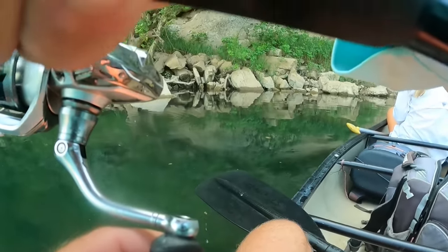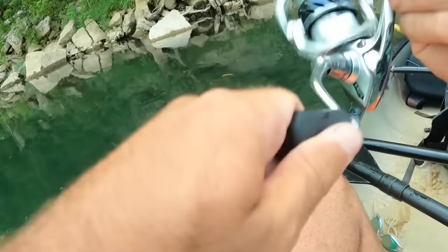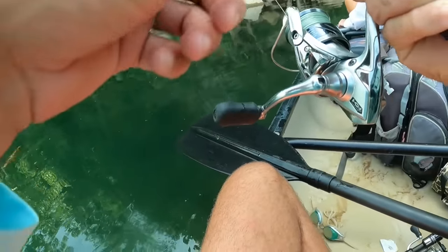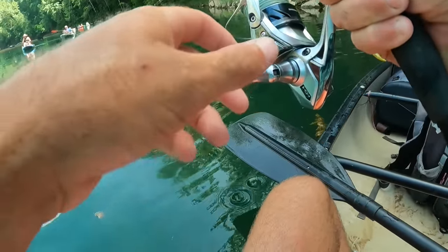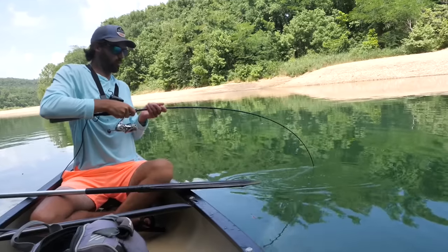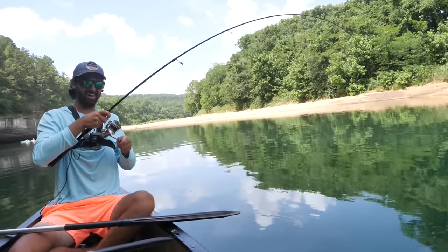Oh God, I got him. Oh my gosh. That is a big old catfish. I saw that big old catfish sitting by that rock and he ate my Helgramite bait. He's big. Big old catfish. Oh my goodness. Did he bite the line? I still got him.